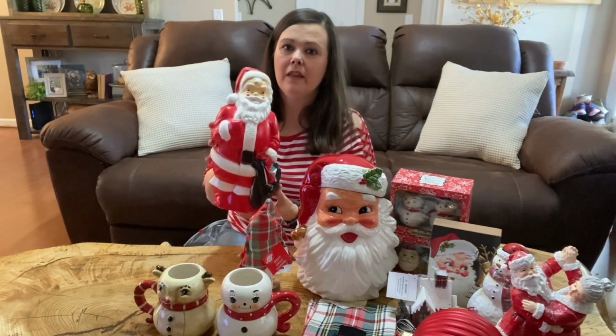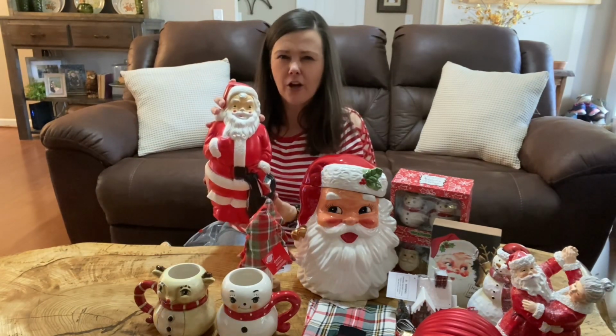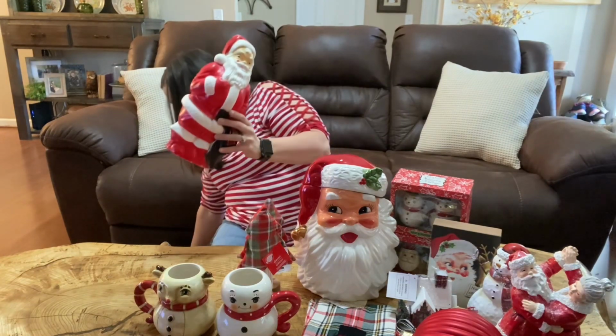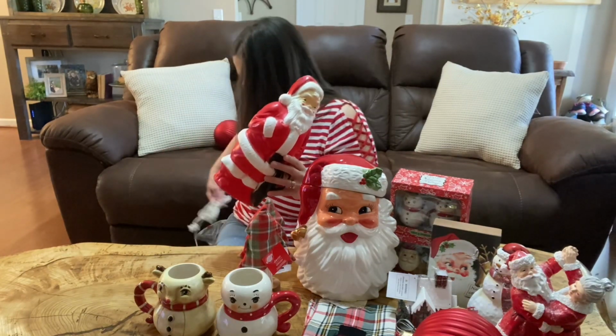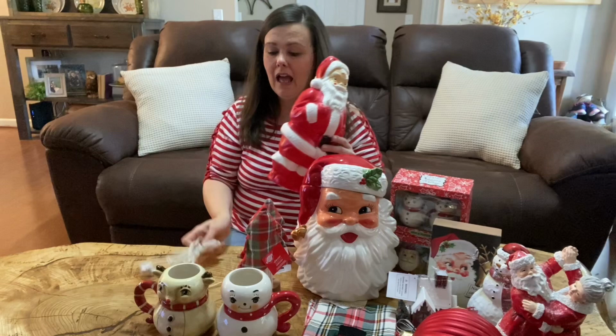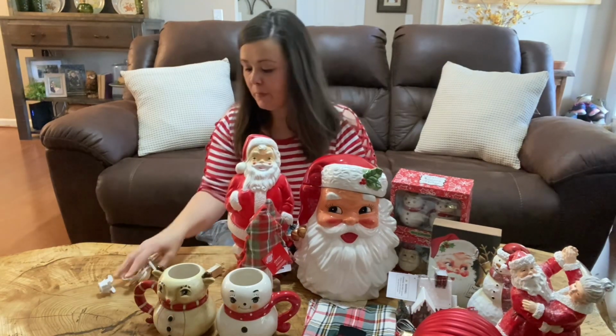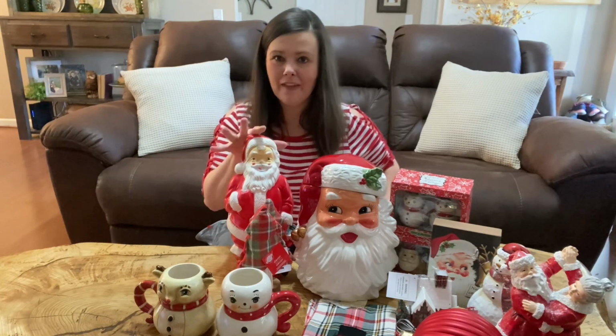This came from the antique market fair that we went to in Liberty, North Carolina. It does have the light to go with it. I was very excited to get this piece this year, so 100% on that. I'm excited about this piece.